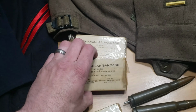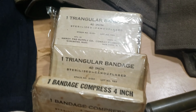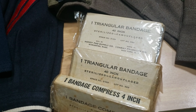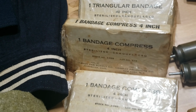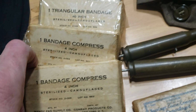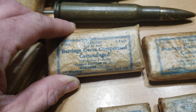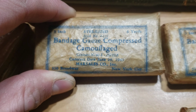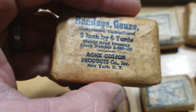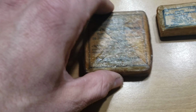He also had these bandages, which I didn't get right away. I kept coming back to his tables and then going to look at the other things. But I got all these bandages. See, triangular bandage, 40-inch, bandage compress. These are still sealed in the package. These are really cool here, almost like wax paper or something. Bandage gauze, see, it's dated June 29th, 1943 on those. Got this one right here. Not all of them are dated. Different size bandages and stuff.